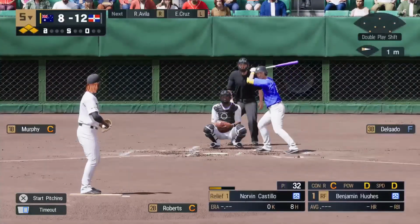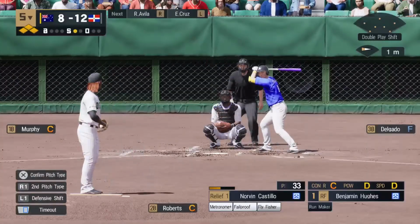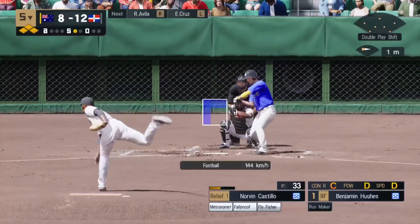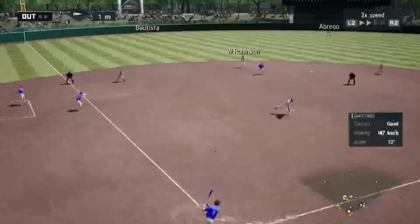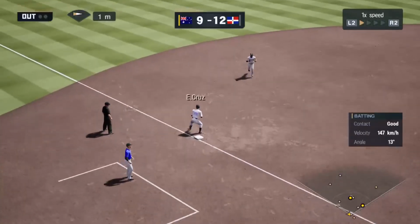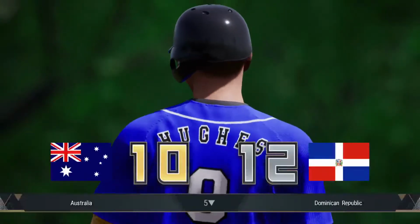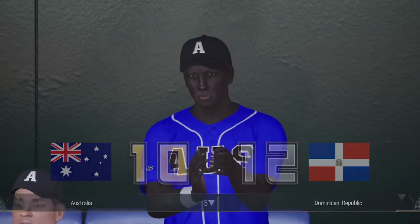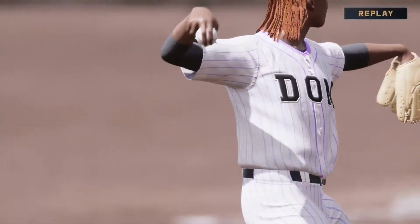We're back at the top of the lineup. Now batting, Benjamin Hughes. Australia have struck back with 1 run this inning and now set their sights on closing the gap. Between third and short. And the run comes in from third. The runner from second scores as well. Hughes brings in a couple to lead the fight back. It's 12-10. The Dominican Republic have their lead reduced by 2.